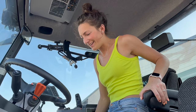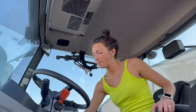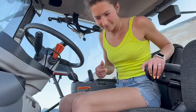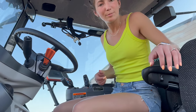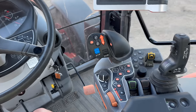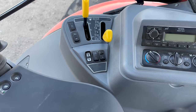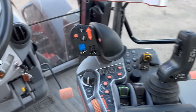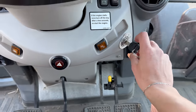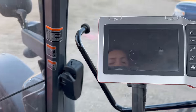170 horsepower. This is pretty different looking. I don't know. I think I can figure it out. There's a lot of buttons in here. It's got a sunroof. Look at that. Is there a battery kill switch? Yeah, it's on the dash, on the right side. Look at all these buttons, Grant. Underneath the cold. I got it. Things are firing up.